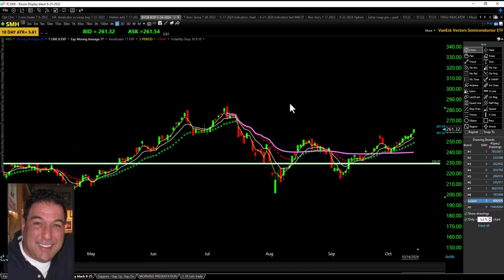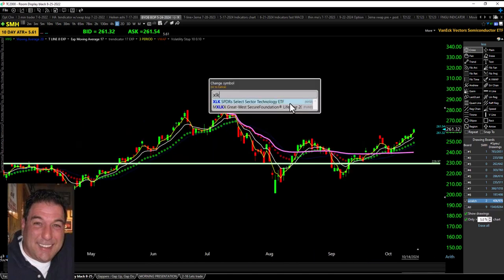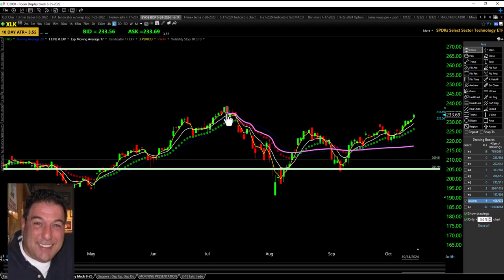All right, this is SMH. Let's take a look at XLK. All right, here's XLK, all-time high, anchored VWAP, price action in an uptrend. Okay, doesn't get any prettier than this. All right, uptrend right there. All right, got ourselves an uptrend over the all-time high anchored VWAP. Money is coming into the technology sector. Money is coming into the semiconductor sector. Okay, this doesn't happen all the time. When you get these opportunities, take advantage of this, traders.